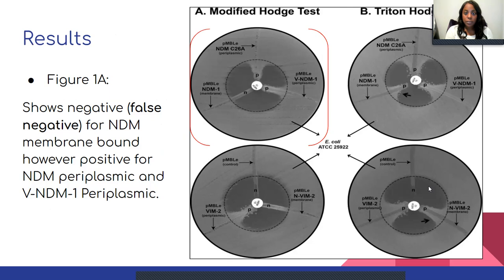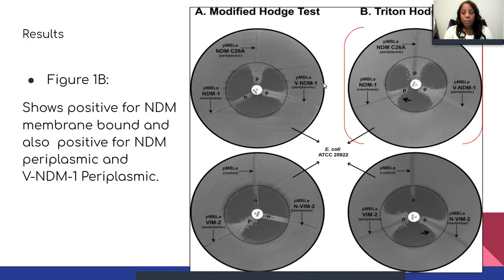So the next page. In the results of the modified Hodge test, Triton Hodge test, section A, figure 1A shows a false negative for NDM-1 membrane bound, however, positive for NDM-1 periplasmic. So basically it's a false negative here. Pointing at it right here, this should actually be positive, but here it's negative. So we're going to go to the next one. Figure 1B shows a positive for NDM-1 membrane bound and also positive for NDM-1 periplasmic.